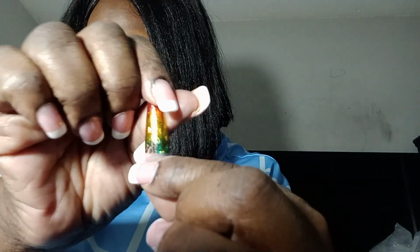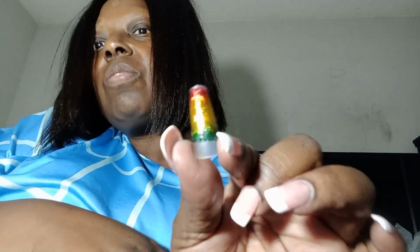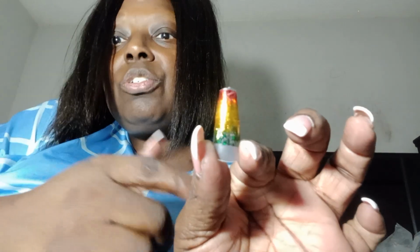Okay, let me show y'all what it looks like. Some of the red is missing at the top, but you can see red and green. Now with a foil like this, I'm not sure what my base coat would be, because usually you would choose a color that complements the foil.